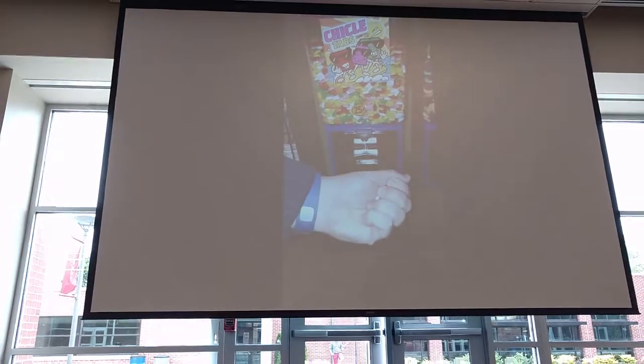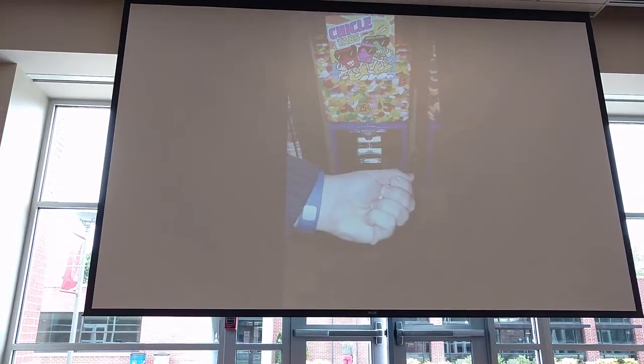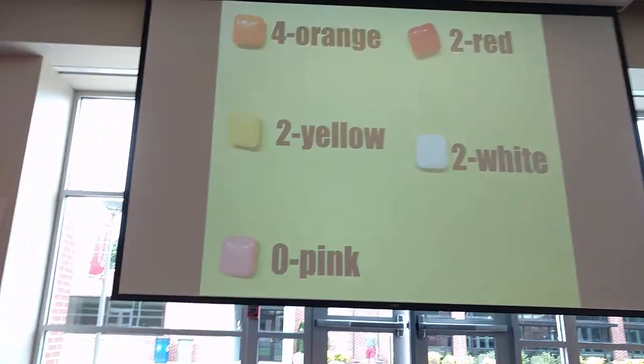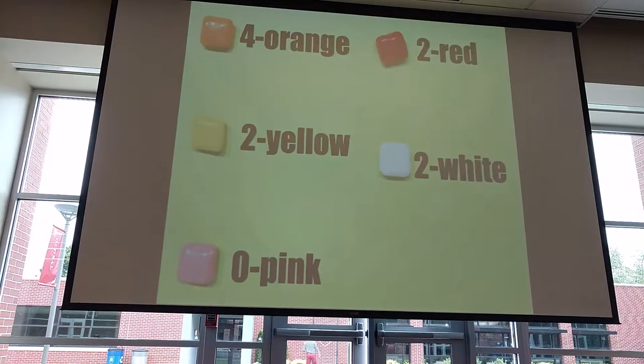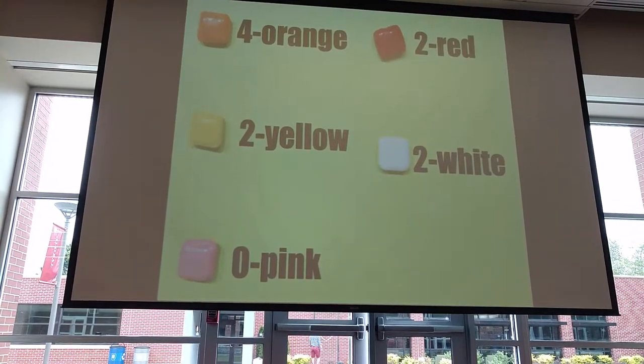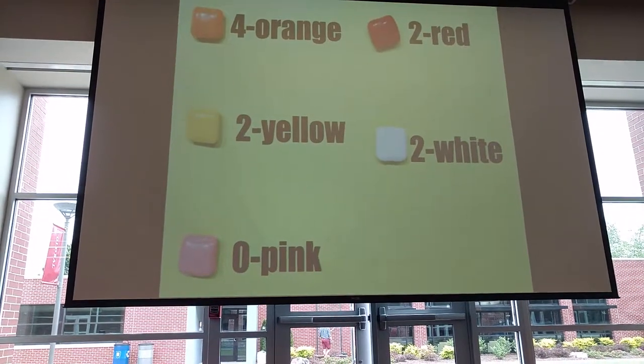Perfect. So they ask this question, and they don't naturally come up and say they need to know how many are in each hand. So we work through it, we talk through it, and eventually we show them this picture. We get to this place right here: 4 orange, 2 red, 2 yellow, 2 white. And I'll ask kids, so how many do you have in your hand? And they'll say 4 orange, 2 red, 2 yellow, 2 white.